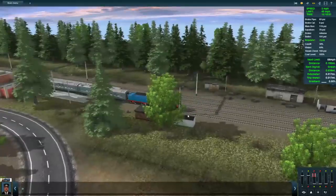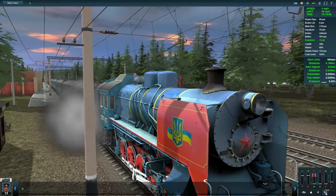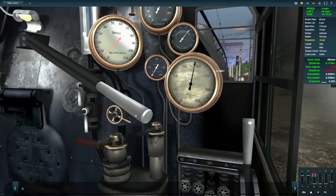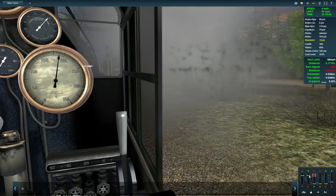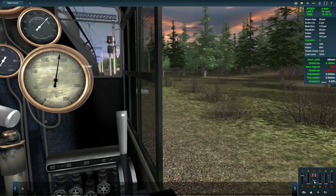Let's have a look outside now. You can see that there's a glitch still with where the smoke's coming out from. Look at that, it's really odd. It should sort itself out in a moment. That's actually a train's glitch, it seems. Next signal is red. So I'm actually going to do that.